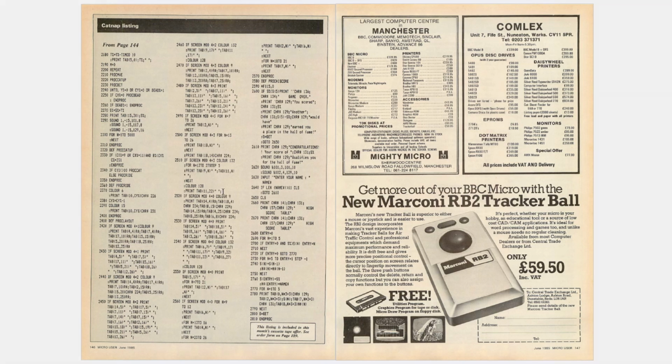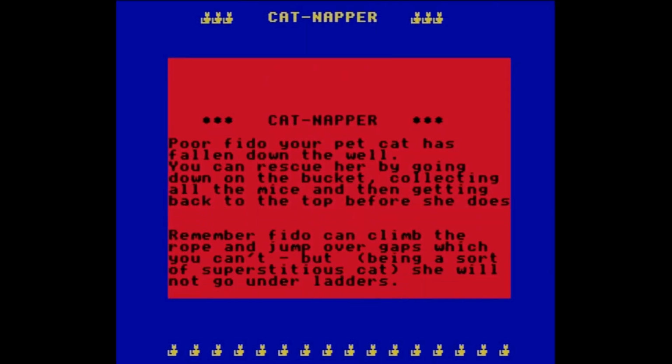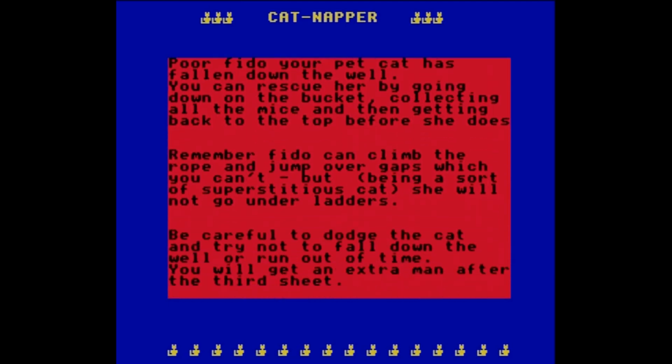Just as you knew was going to happen, the game begins by displaying some instructions, also playing a short tune as it does so. The presentation of these is decent enough, but the content's exactly the same as it was in the introduction in the magazine, so I'm not going to repeat it.